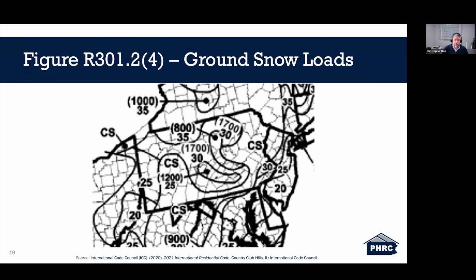This is the ground snow load map coming out of the 2021 IRC. I'm sorry, it's a little fuzzy. Hopefully it comes across a little bit better for you guys. But as you can see here, even looking in Pennsylvania, there are several scenarios that range from 20 pounds per square foot ground snow load up to 35 pounds per square foot ground snow load. But you also have these areas that are called out with CS. That's case study, right? So you have to reach out to those local municipalities to find out what the ground snow load is for those specific areas.